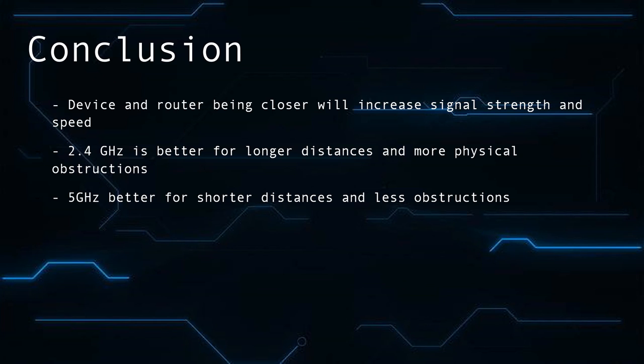This experiment only took into account the distance, frequency bands, and the 6-inch wall obstruction. To further advance this experiment, different types of physical obstructions could be measured. Additionally, as I mentioned earlier, there are many different channels within each frequency band that could also affect the Wi-Fi signal. And the strength and speed could also be impacted by how many devices are connected to the Wi-Fi at a time. By taking into account these other impacts, the experiment could become more complicated, but also more advanced and achieve more in-depth results.